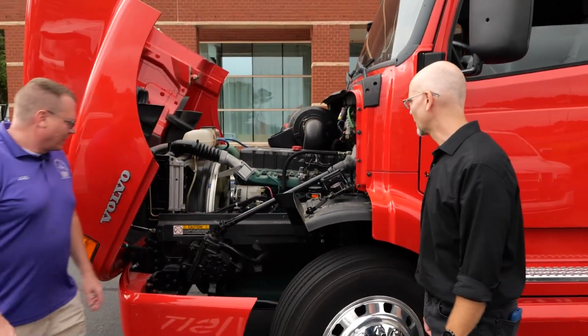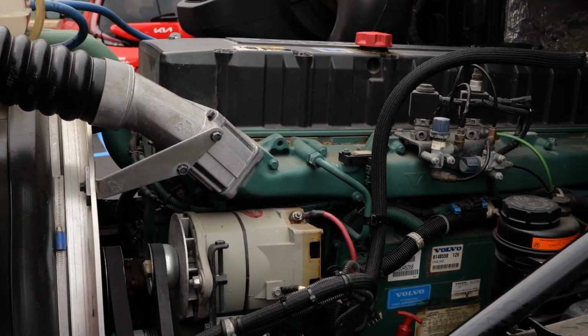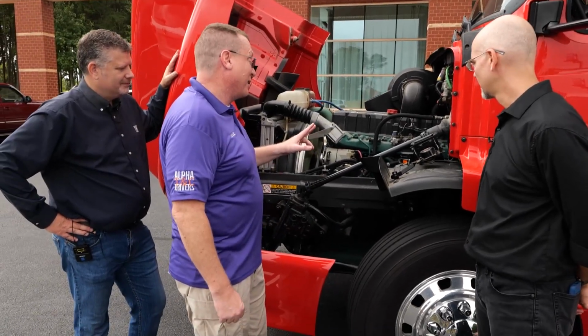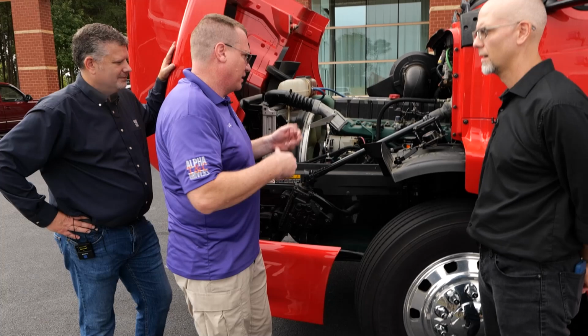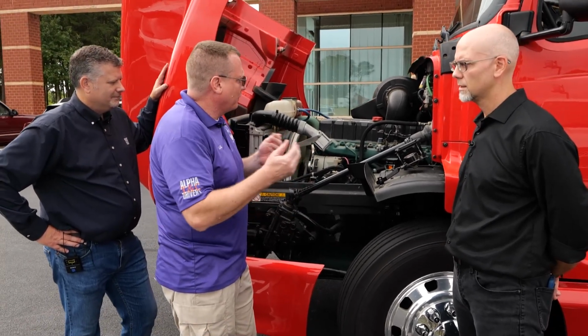All right, so what are we looking at here? What's the engine on this one? D12, 425. I think it's 1450. I believe so, yes. And I think that happens at around 1,300 RPM. Okay. So this one's not going to run near as low in the RPM range, and this is probably going to be the major reason we're going to see a fuel efficiency delta.